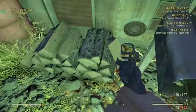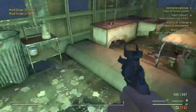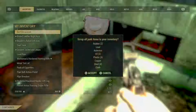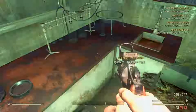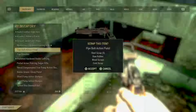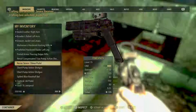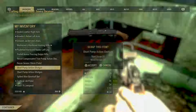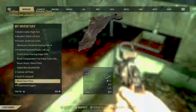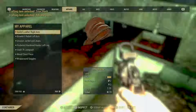Fuel tank, I know you get good stuff from that. Ooh, wood. Good, this is great. I've had such a shortage of wood from wood scraps that was a real problem for me for a little bit. Can I scrap? Oh, thank you. Excellent. Oh, wait, you know what? I'm going to scrap that lead pipe because I don't want it. I don't use pipe bolt stuff. I've mostly been picking those up for recon. This is for shotgun stuff. Okay. Well, that's got me down to 208, which is still not nothing.